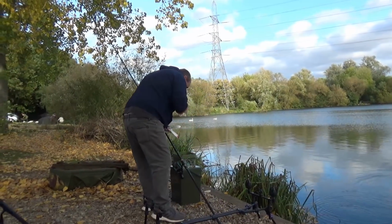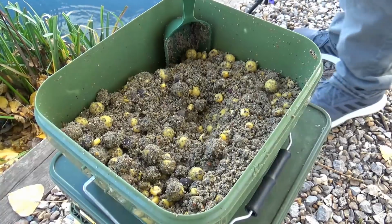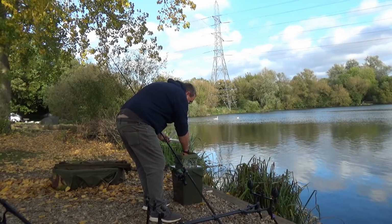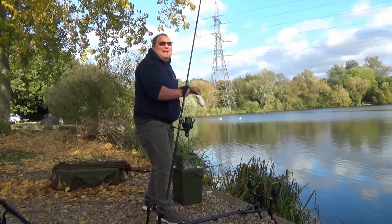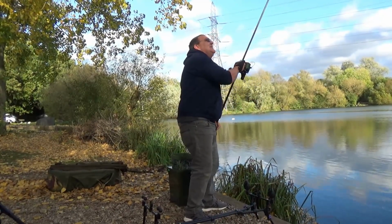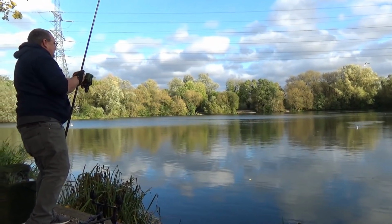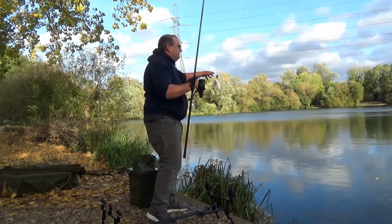What's in your mix, mate? Some Essential Shell boilies, bit of glug, bit of corn, bit of pellet, bit of stick mix, a bit of whatever was left really today. Odds and sods in it today, yeah. Big clean out of all the buckets. We'll stick it all in one bucket and make a spod mix. That's basically what I've done today. Not too many big bits today, more hemp and brown bait I think.